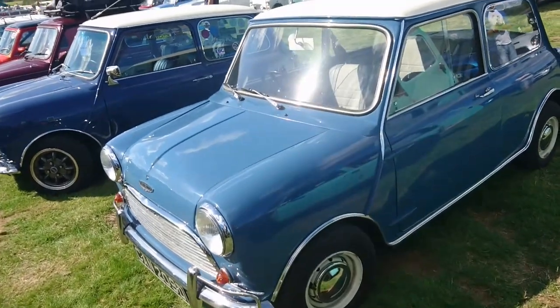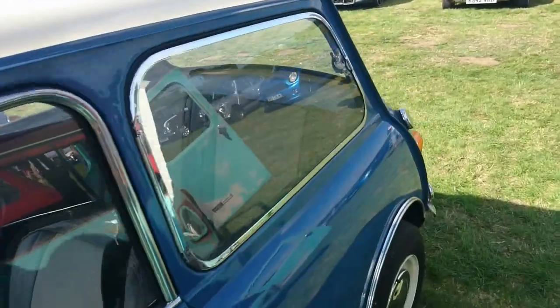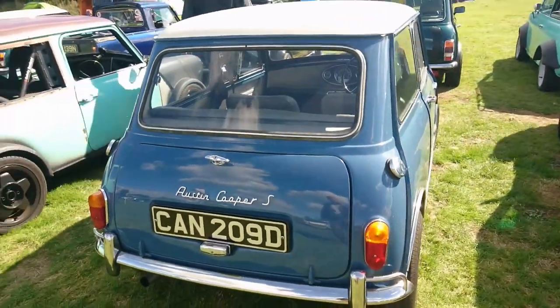1966 Austin Mini Cooper S. I think this is a genuine one. It's very, very nice indeed, viewers. Beautiful.